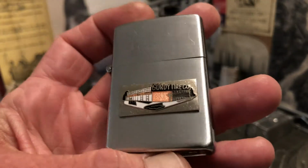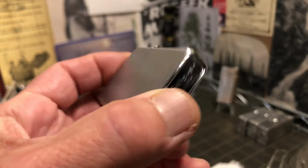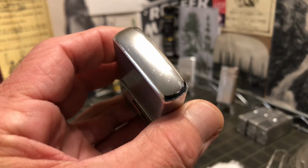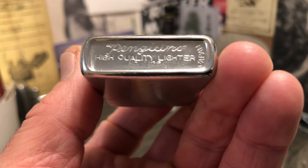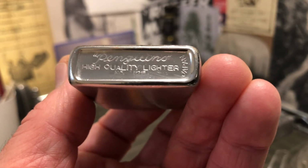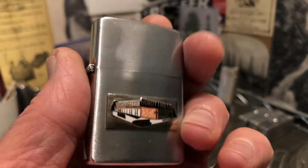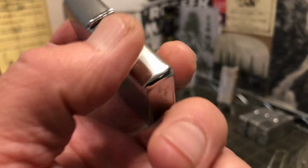This lighter shows wear, scuffs, dings, scratches. Overall in pretty straight condition, pretty good. It is marked Penguin's High Quality Lighter, number 126, Japan. Has some plating loss there.